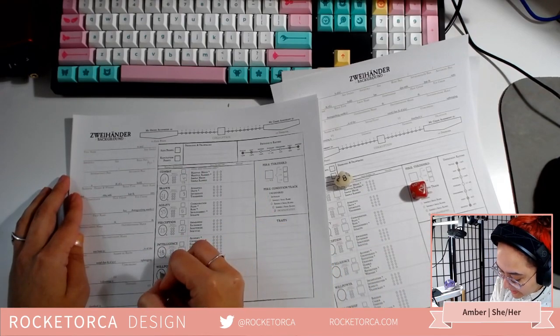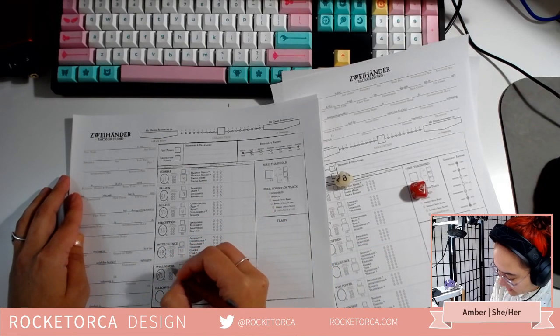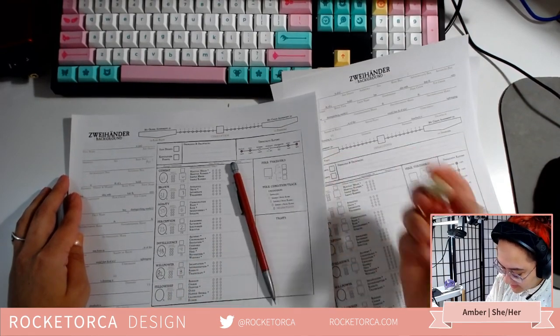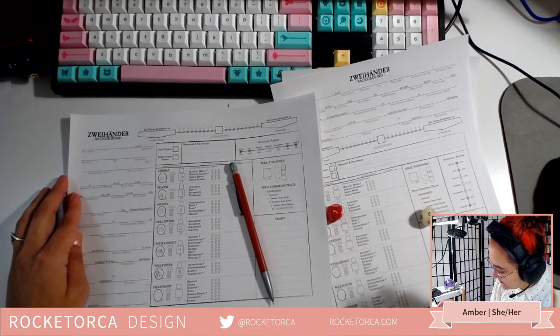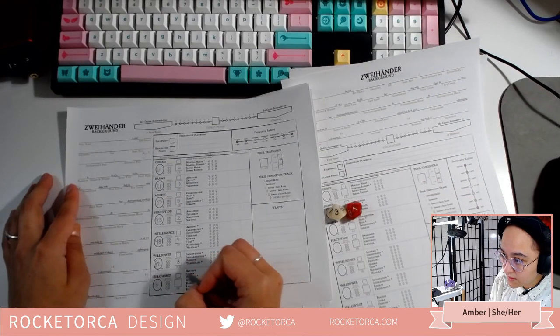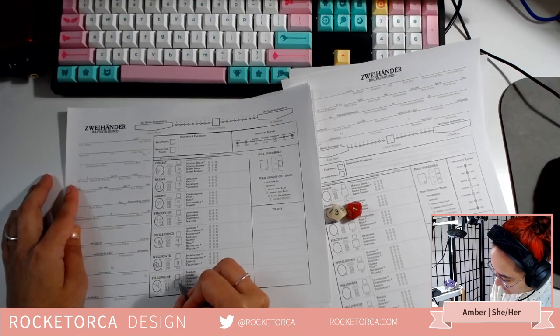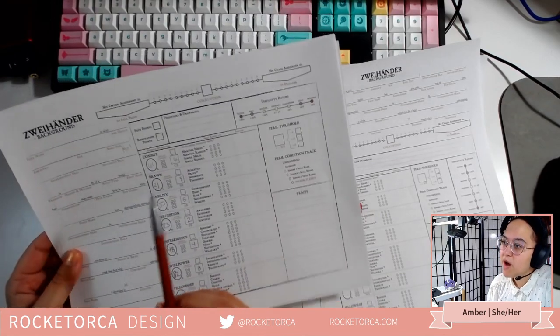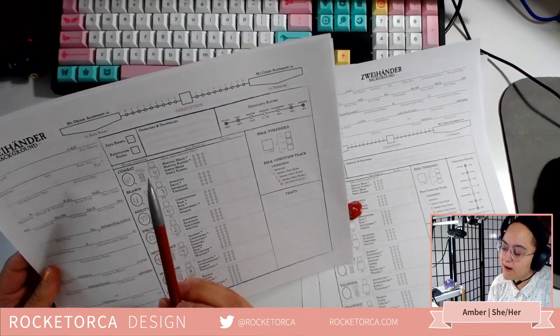My willpower. Whoa, my God, an 82. Holy moly. Dang. Let me be the worst at fellowship. Okay, 31. So yeah, that wasn't bad. The box sizes are interesting. I wonder what this small box is for. I guess I'll figure that out later.